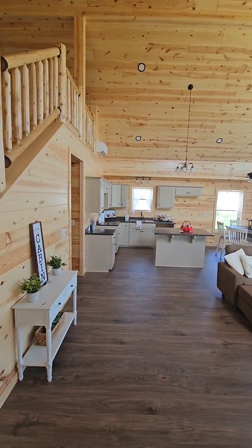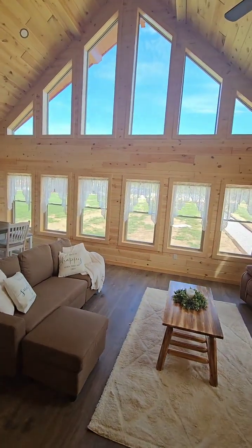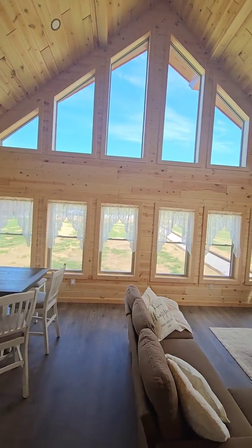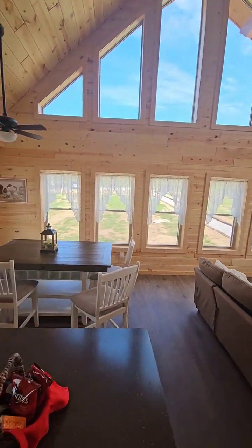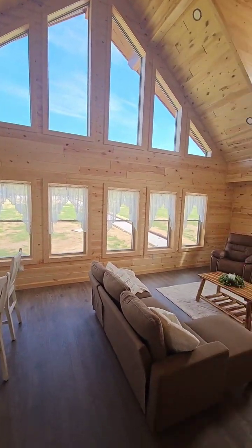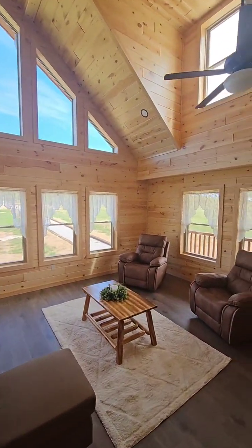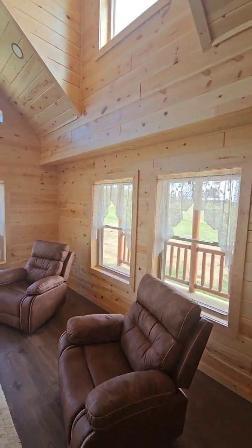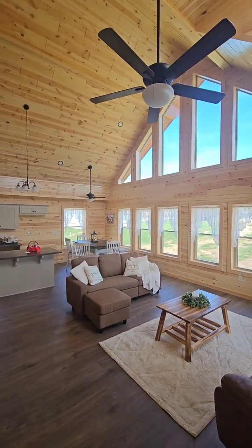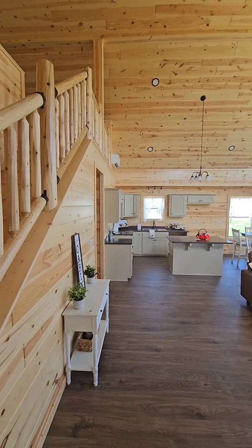Just imagine this cabin through the four seasons, guys, looking out those big windows. It's raining outside, snow outside. I mean, look at that. Imagine the views. This is the one we call the Gatlinburg, like Gatlinburg, Tennessee.